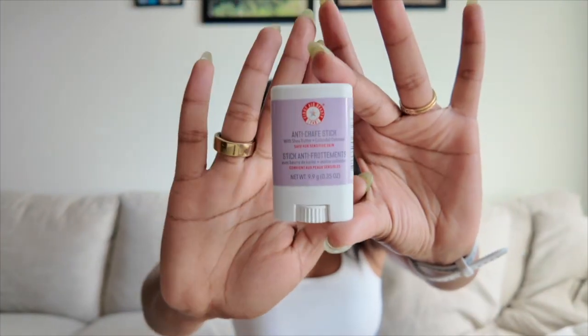The last thing I'll say about my favorites when it comes to running is this anti-chafe stick, and I figured it can have its own little category because I didn't really know where to fit it in. I have this anti-chafe stick right here from First Aid Beauty. I have it in a regular size and also in a travel size so that I can fit it within my running belt. I don't know where the medic tent is gonna be to go get some chafing cream or whatever. This is really, really good if you chafe between your legs, your arms, wherever.